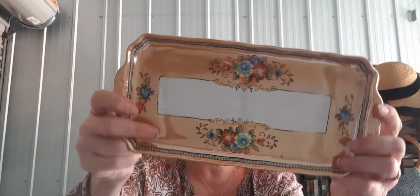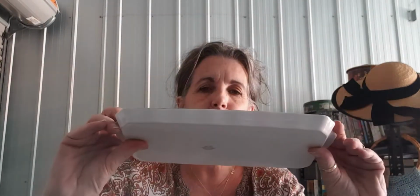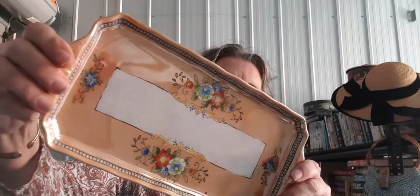Another little dish, little pin dish or whatever, chocolate dish. Beautiful piece of ware. It's just got a stamp on it, but it's got no maker's marks. But look at the gold in that. That is so pretty.